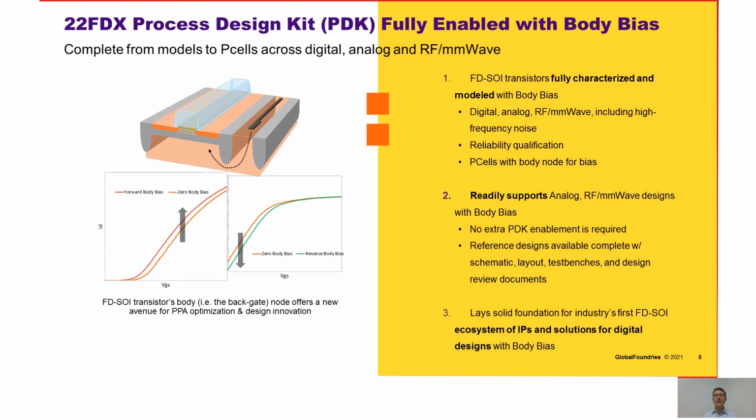No extra PDK enablement is required to get into those frequency ranges. And here at GF, we have created reference designs available for customers, complete with schematic layout test benches, design review documents. We've taken that all the way to silicon so customers can figure out how to best optimize body bias for a number of their circuits. This would be power amplifiers, ADCs and DACs, et cetera, just to name a few of those reference designs.